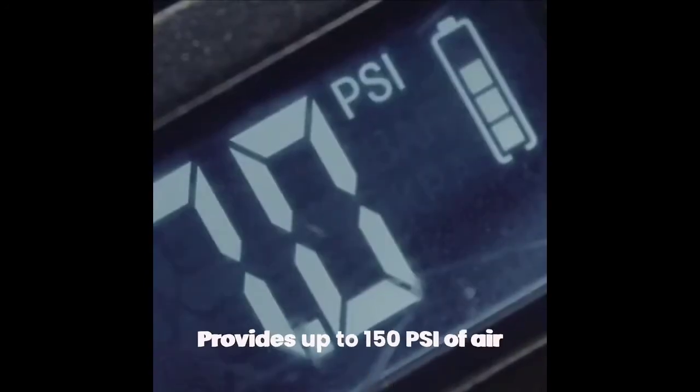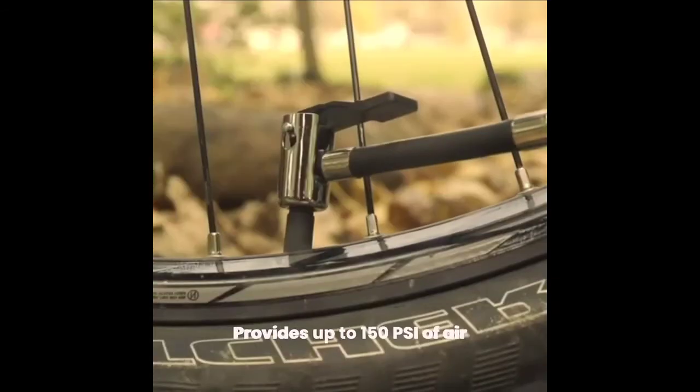If you take a lot of road trips, you know how important it is to check your tires and, if necessary, add some air before you head out. But in the excitement of planning, it's a step that's easy to overlook.